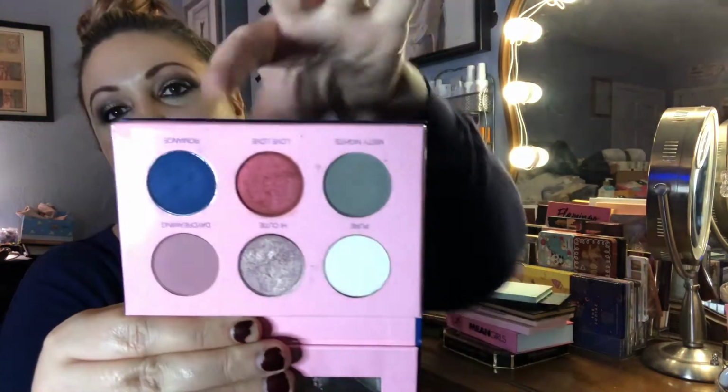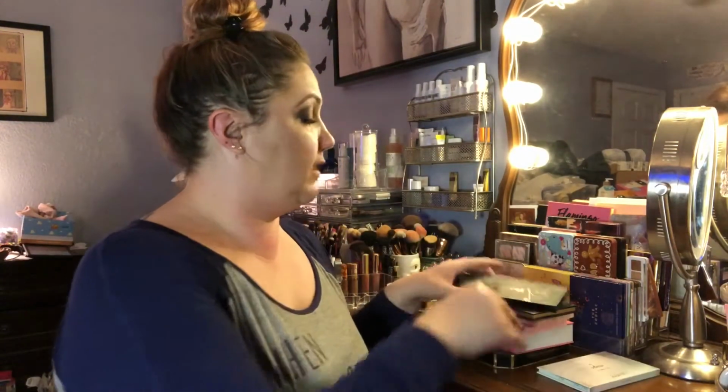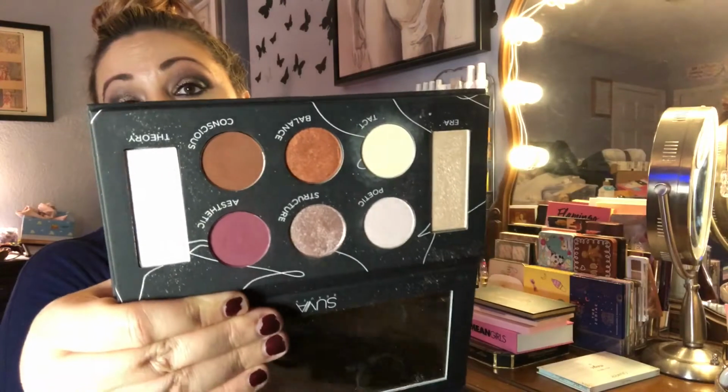Let's see, from Colourpop, I have another one. This is the Lovelies palette. I'm sorry, this is what it looks like. It's a little bit dirty, but these are the shades here. This red color is so good. Yeah, these shades are so pretty. And let's see, I'll put all those together. I have the one that we got in a BoxyCharm from Suva Beauty, the Protege palette. This one's pretty. I like this one too. This one was a good one.